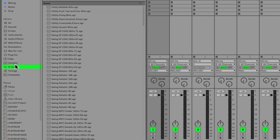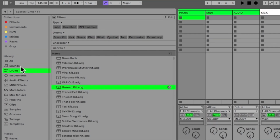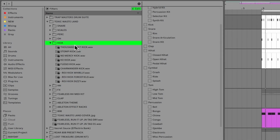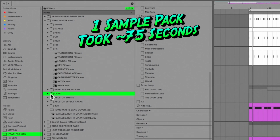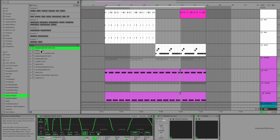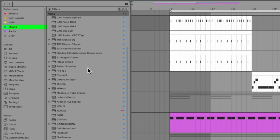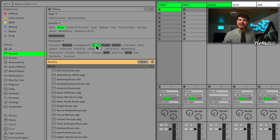Now, it is super useful for sorting and filtering out all the different stock sounds that come in Ableton, everything that's under this library category right here. But there's no way I'm going to be able to sit down and tag all of the samples that are in my sample packs. And if you're someone that has any level of organization already with your sounds, maybe you're using Ableton's collections, do you really want to go through all the work of tagging those samples? But the positive is that all the stock sounds are already tagged.